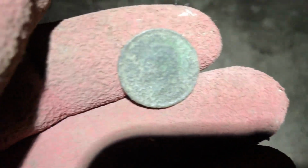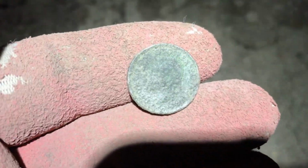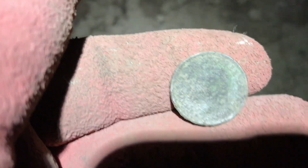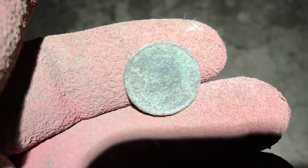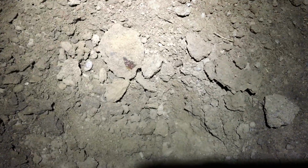I don't know, I think there's a lot of stuff buried underneath. All these pull tabs and stuff, they didn't scrape enough, they didn't scrape it down far enough in this area. But they think they did enough that we could get a hint of what's down there. Well, gotta dig everything that has a good repeating signal. And this was interesting. It was only like a 9-10, but it was all over the place.